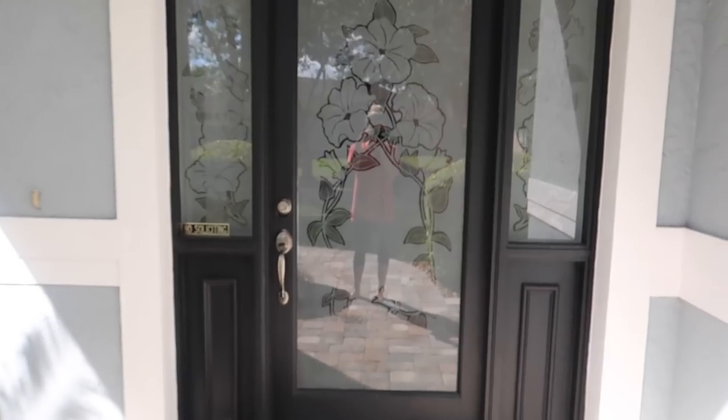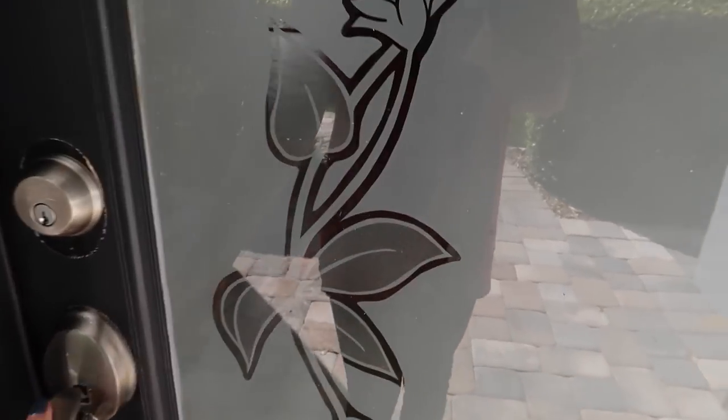Let's get started. This is the doorway. We're gonna walk in. So right when you walk in, to your right, I'm probably gonna make this Mitchell's man cave. We're obviously gonna paint it. We're gonna put wood flooring down in here. We haven't gotten to painting this room so far.